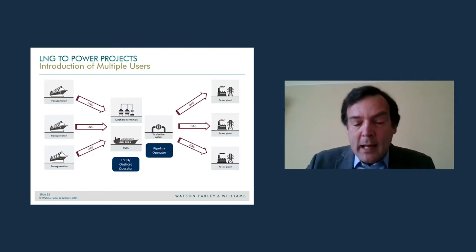We may have LNG aggregation to some extent, but there are now a number of LNG buyers wanting to deliver and store their LNG in the terminals and then to regasify it into the adjoining pipeline network. So how does this work?